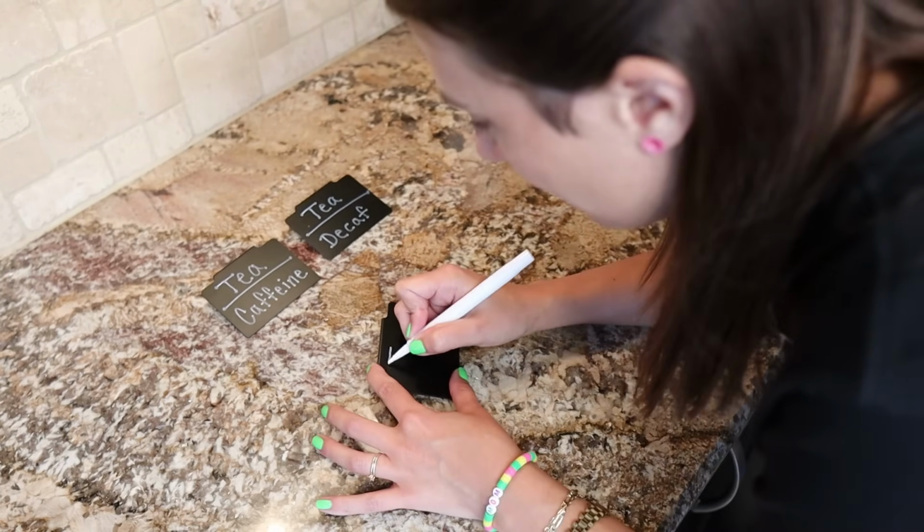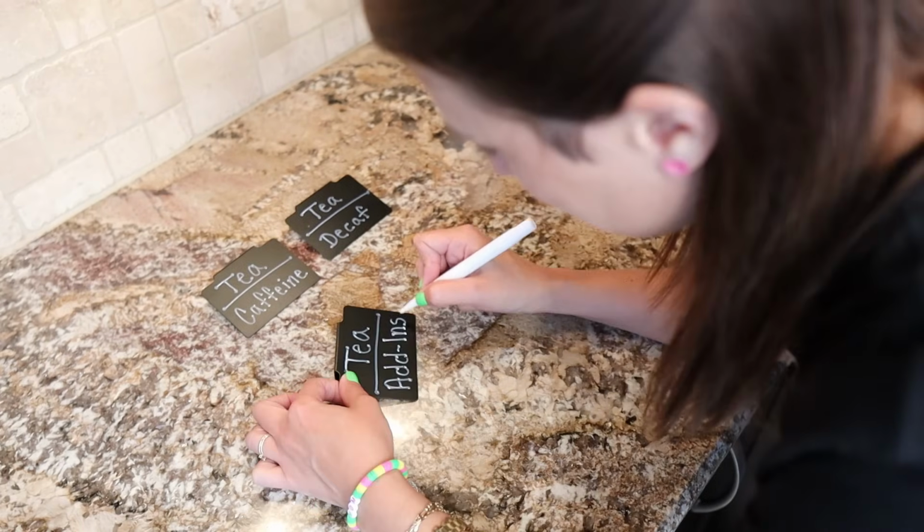But I already knew what I wanted my categories to be, and I don't have the most perfect handwriting, but I also don't have a Cricut, nor do I have the time or desire to actually ever get a Cricut, nor do I want to spend the money having somebody else make the labels for me. If you are also in that camp, you're going to love these labels. They also come in white with a black marker. Again, everything would be linked down below.